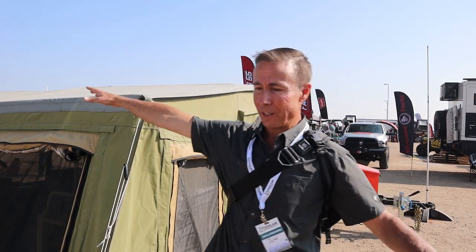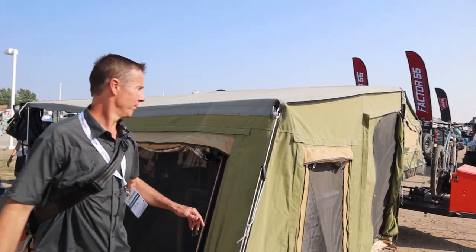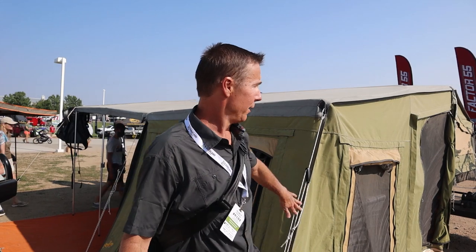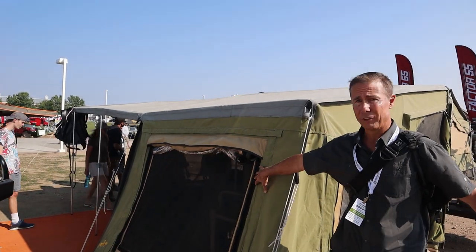Awesome. Okay, so you can see on this side, check out how big the awning is. Over there extending out. It's just like a whole roof system on this. And then this is the other backside. This is where we were just inside.